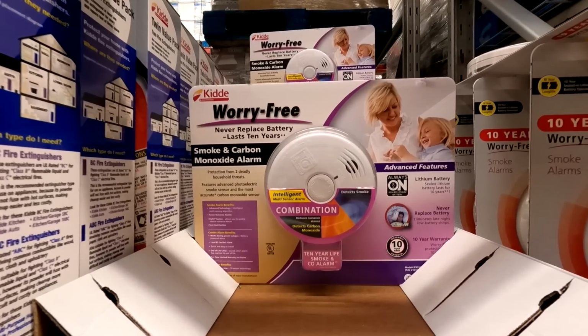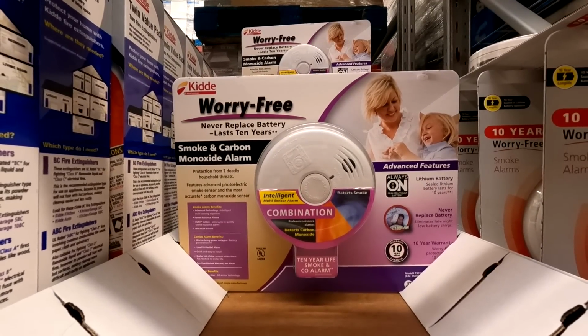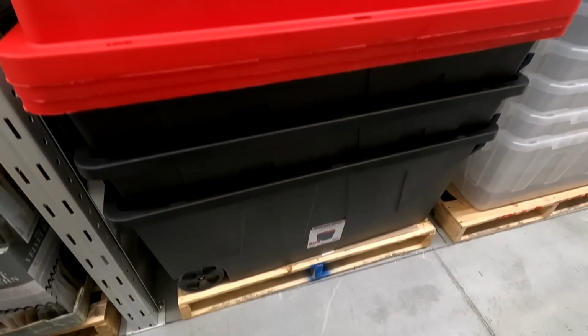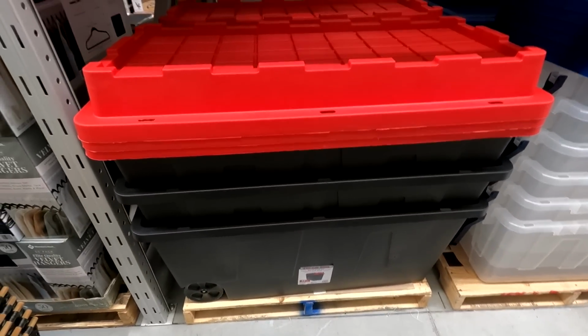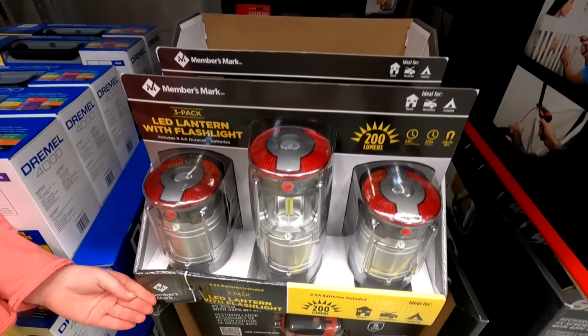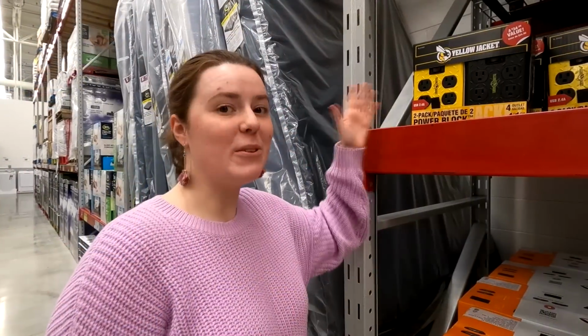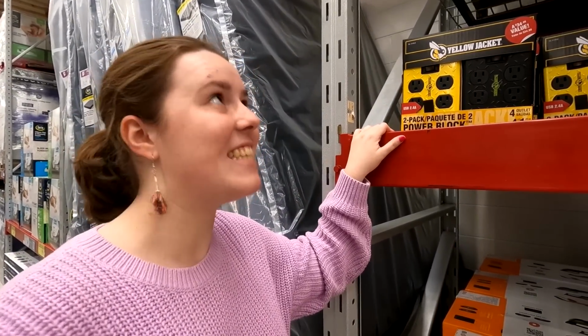And look at this, a combination smoke detector and carbon monoxide detector. $37, $6.60 off. Look at this, $40, $5 off for this giant tub. Three lanterns on clearance. $2 off, $18. Awesome. So look at this, two power boxes, $10 off, leaving it less than $10.